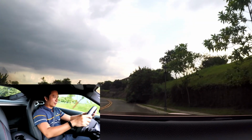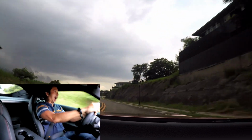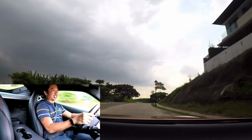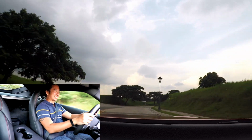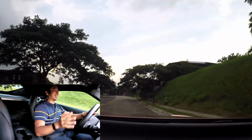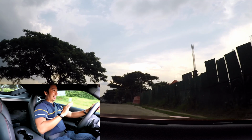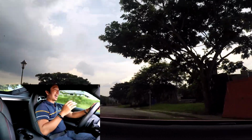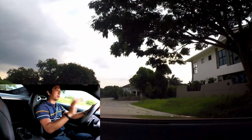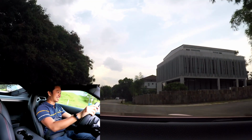Let's try it again. Oh my god! Whoa! Whoa! Whoa! Sheesh! Oh my goodness! Yeah. I gotta admit, guys, I've never actually driven a car in any of my review videos that has more than 400 horsepower, and this baby has 430 horsepower. So it's pretty crazy the kind of acceleration you could expect from a car like this.